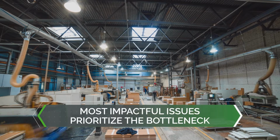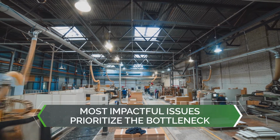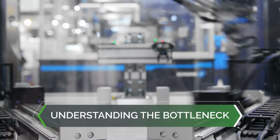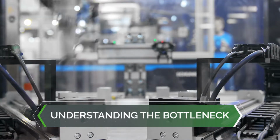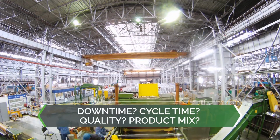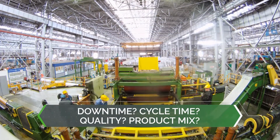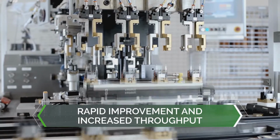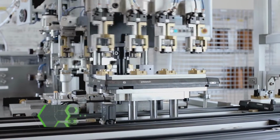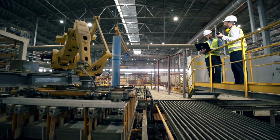The best practice is to prioritize the bottleneck, the most constrained process on the factory site. Many manufacturers can identify their system's primary bottleneck, but understanding why it's the bottleneck is critical to being able to improve it. Is it a function of downtime, cycle time, quality, portfolio or product mix, or all of the above? Understanding these root causes at the primary bottleneck enables rapid improvement and increases throughput. However, bottlenecks are dynamic and can shift. Let's further explore that topic.